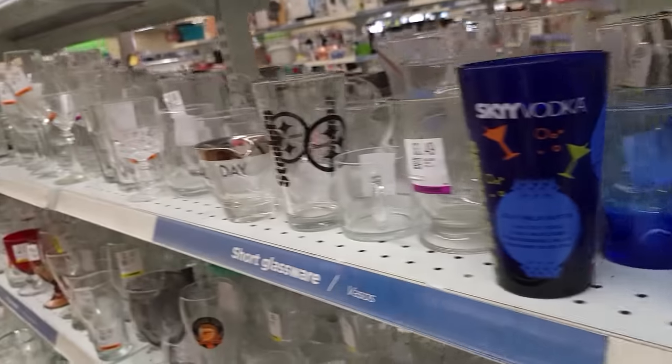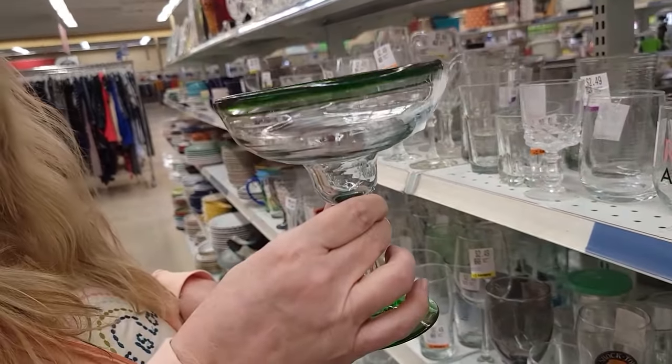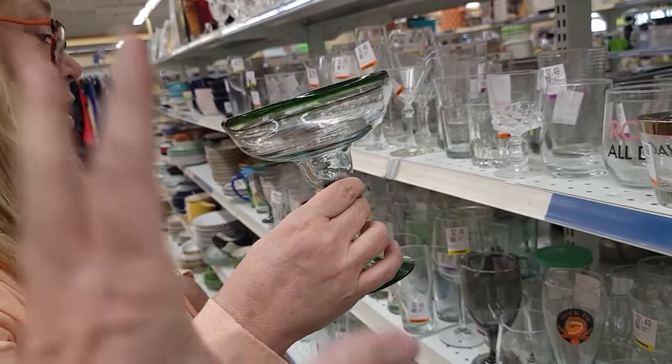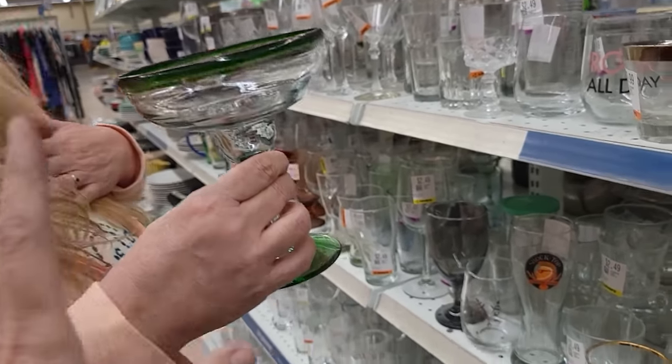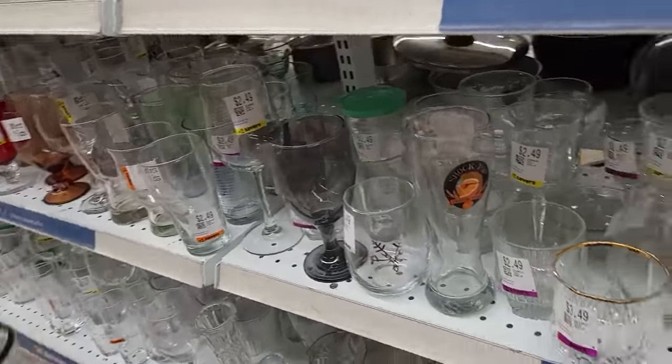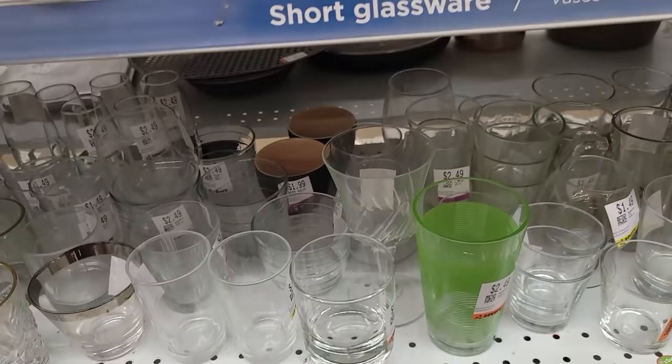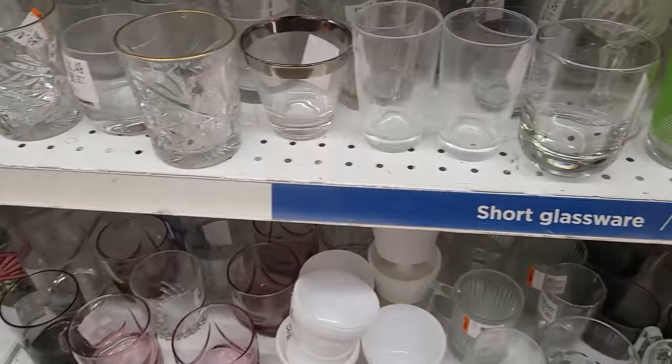Do you have a thing for the margaritas? These are so hard to ship multiples in a reasonable size box. Oh my gosh. Yeah, they are. I'm surprised you're even pointing that out to me. Well, I try to be a little reasonable.